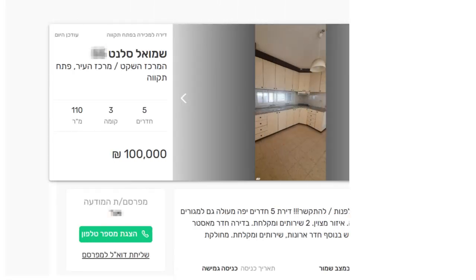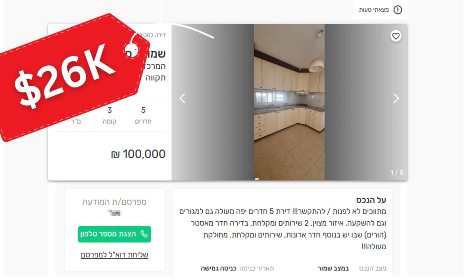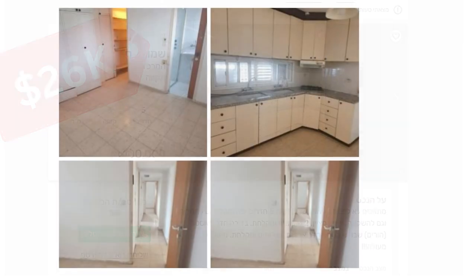The first listing that I stumbled upon, which both had a price tag and photographs, was this property on Shmuel Selnit Street in the center of Petah Tikva. It was listed for 100,000 shekels, which at today's dollar rate clocked in at just over 26k USD. Note that according to Yad2, nearby properties have been retailing in the region of 3 million shekels, so this listing I knew was almost certainly in error. Nevertheless, I thought I'd give the lister a call.